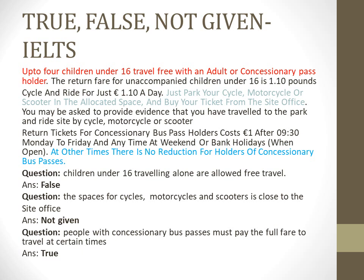So which means that, on the other hand, when you're traveling at other times, you have to pay the full fare. So that is what it means.